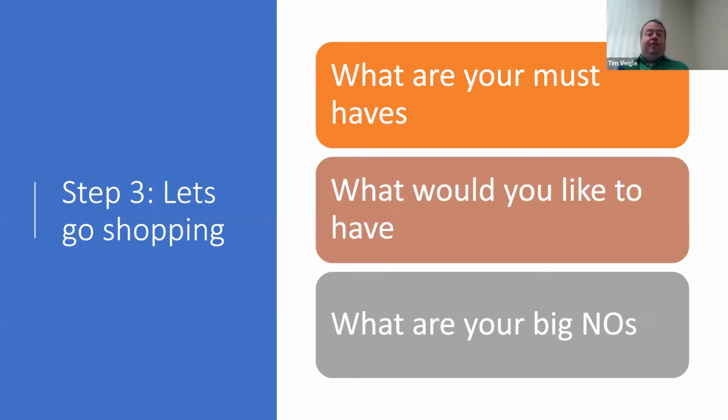So are you going to pass up your dream home because there is no fence, or are you willing to invest into the fence so that you can put that final check mark on there? You know, that's what you got to decide between the must-haves. What are you willing to do to not miss out on a dream home?